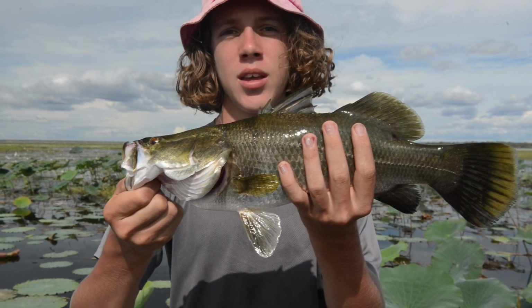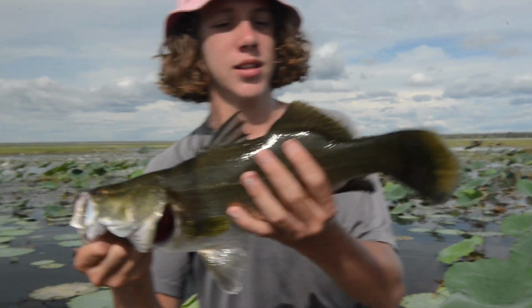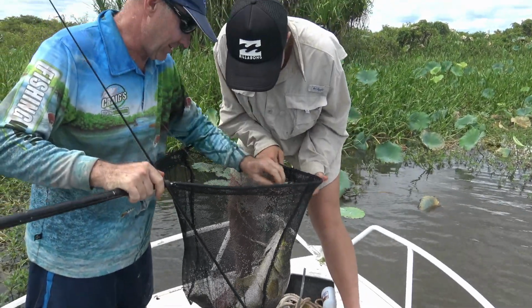There's lots of tarpon here. You can't cast without there being action. This is really a good spot. And then we'll release this guy. A little bit undersized, but I'm sure we'll find a spot. We missed it last spot.